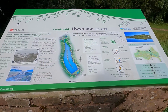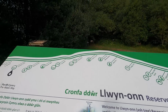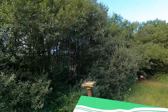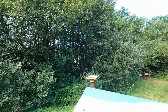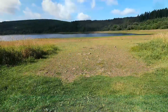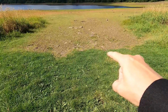This is a really interesting board. It shows the reservoir and what you can see on your view. The only problem is this was put here before the trees arrived. You can't see anything at all. But if you look through there, you can see a little bit of blue, so I think we can just about see the reservoir and definitely hear the noise of the road behind us. You can see the reservoir down there. The water level used to be there.